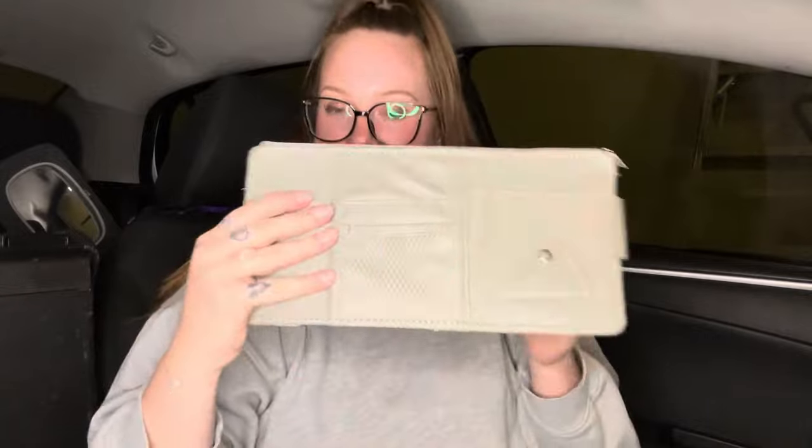Orange on the inside. Let's open up my console. I was gonna see if there's anything that I have in here that I'd want to put in here for easier access. Something that I would probably want is my hand sanitizer.